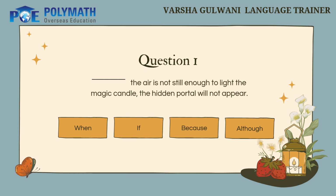Question 1. Blank the air is not still enough to light the magic candle, the hidden portal will not appear. Your options are when, if, because, although. Take a moment to think what word fits best to show a condition, something that must happen first for the portal to appear. Make your choice, and let's reveal the answer soon.